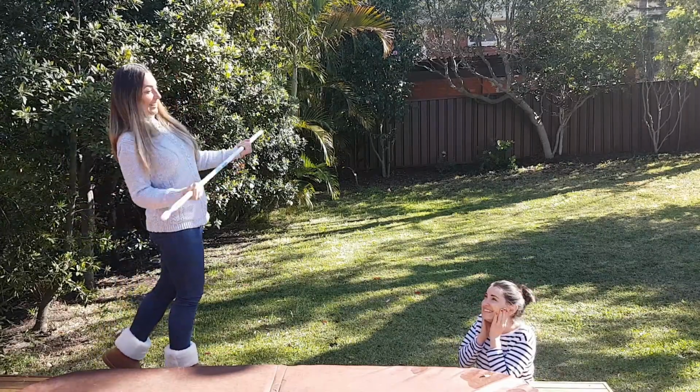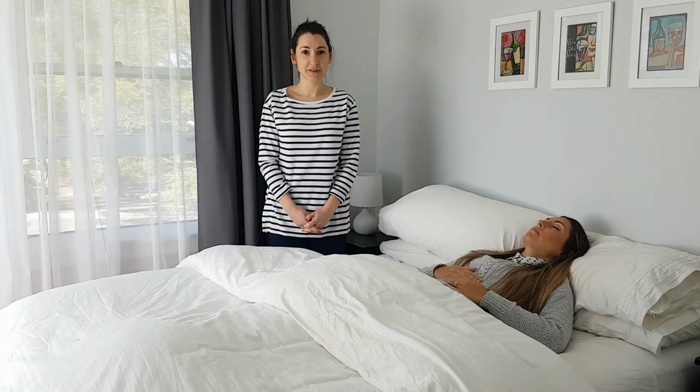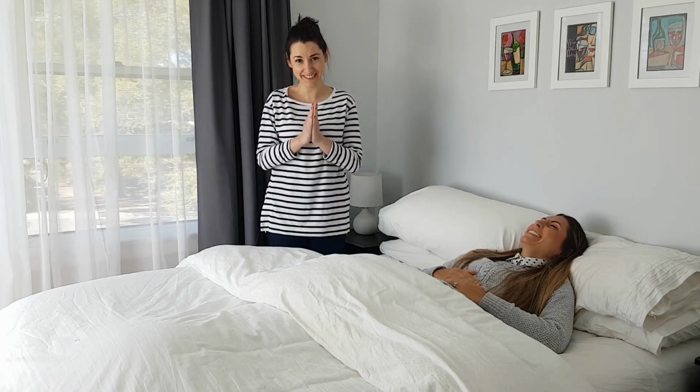Agarrate, Catalina. No quiere más Lola. ¿Lola?